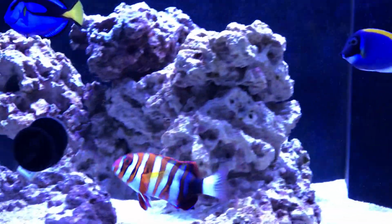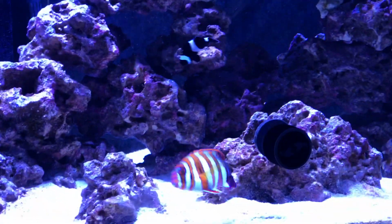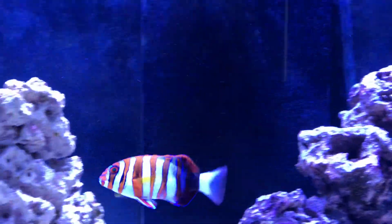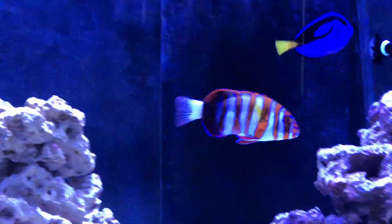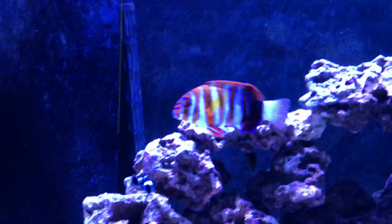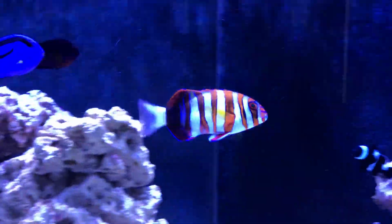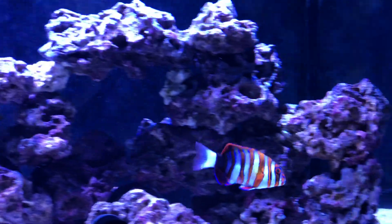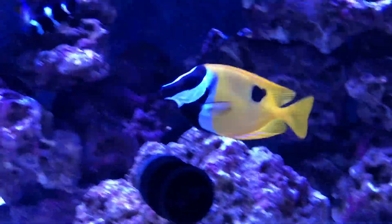I put the dotty backs in after they were done with QT, and I held him in a holding tank for probably an extra month just to let them find places to hide and get accustomed. And I've put him in. He's been in there for a while now, and he hasn't even noticed the dotty backs, so I'm very pleased with that, because although he is a prize fish, they are awesome fish. Actually, I think the splendid dotty back is one of the coolest looking. I wish it got bigger, but anyway, that is my tusk.